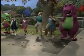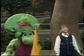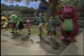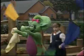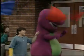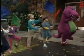Raise the green flag, raise it high. Wave it side to side. If you've got a yellow flag, it's your turn. Make a circle in the sky. That's me! And let your flags wave high. Let the colors show. Hold them up as high as they can go, go, go. Wave those flags high. Let the colors show. Hold them up as high as they can go.